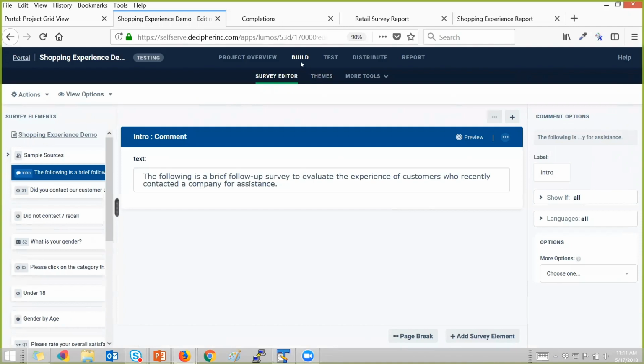For project workflow, we're trying to make it easier there as well. Notice we're taking you through the process from building your project, testing it, whether you're running generated simulated data or manual data, distributing it for launching, and finally running reports. So this project workflow makes it a little bit easier for you to get through your project design.